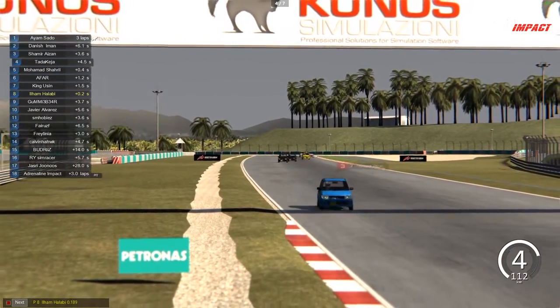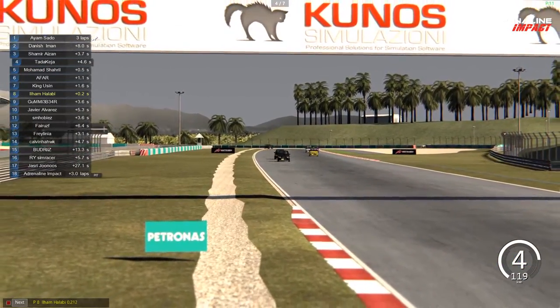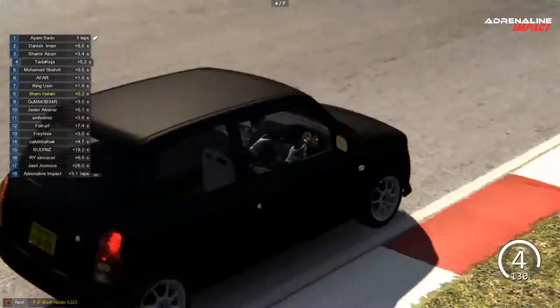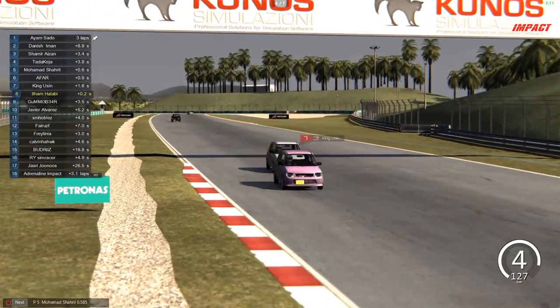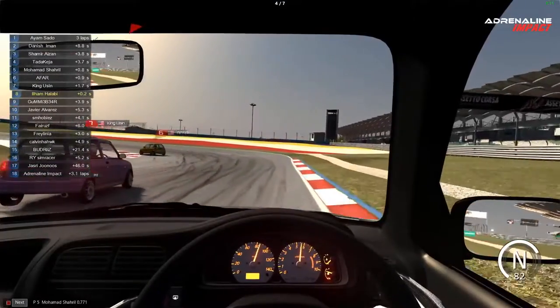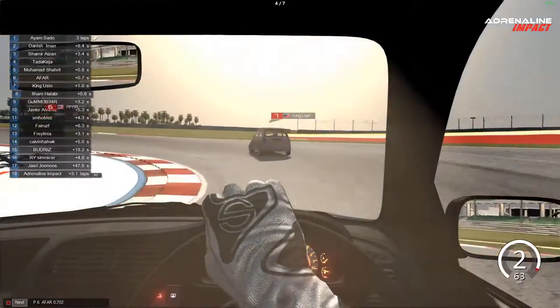Ershad there having to keep on the inside of the exit there, but it looks like he's been able to overtake Sharil, and he is now into fourth position. Tadakirja has 4.1 seconds to try and catch up with the fast guys up ahead. But now we go on board with Ilham Halabi.